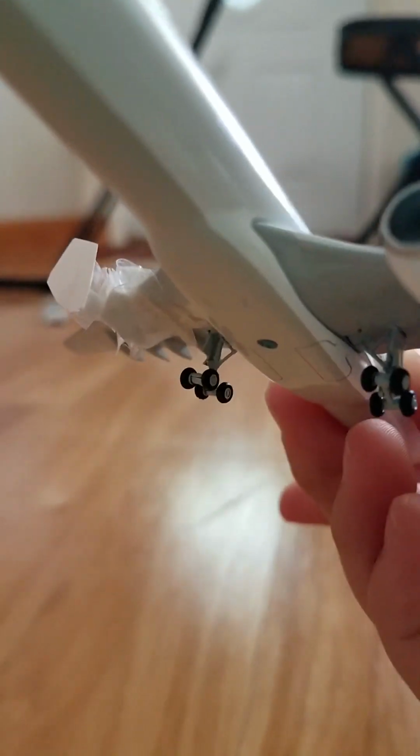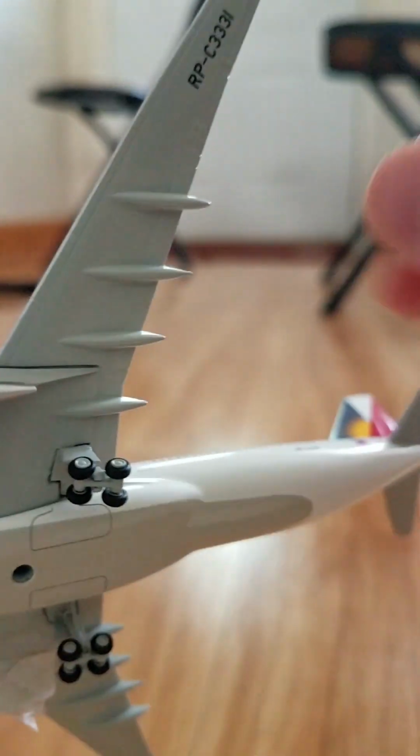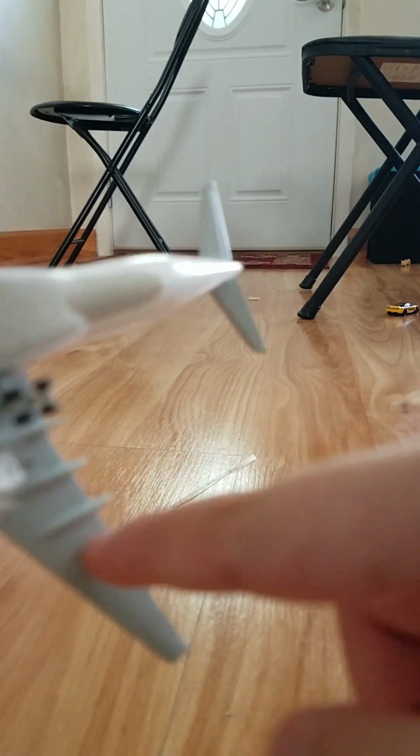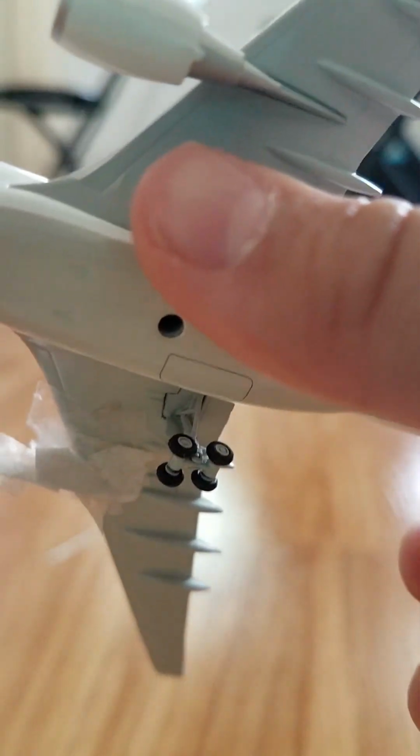This one has two engines. And you see, you have 10 wheels. And this is the wheel for takeoff and landing. We see it says takeoff.